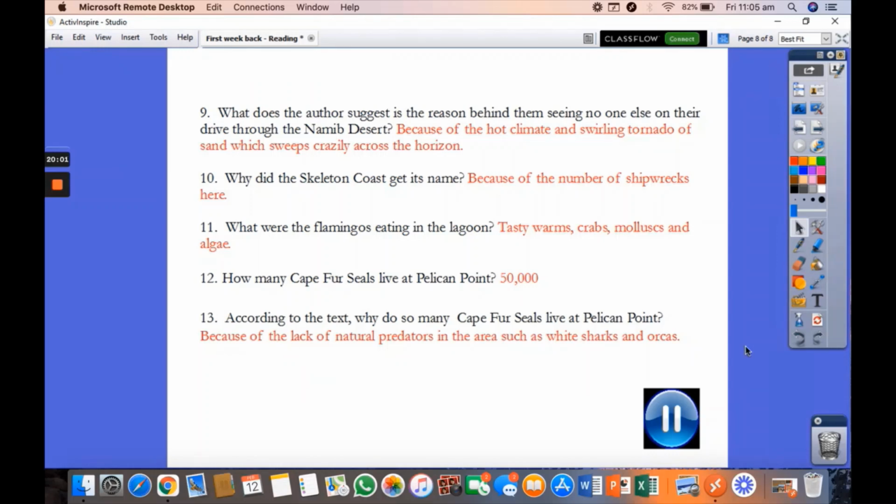The section I'd like you to read today is, so you're going to send this on Seesaw, the section I would like you to read is Desert Shipwrecks. So from that, just that subheading, you're just going to read right till the end of it, right to gulp. So please record yourself reading that and upload it onto Seesaw.